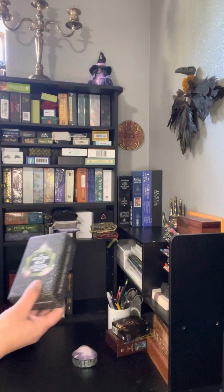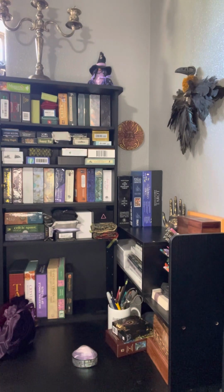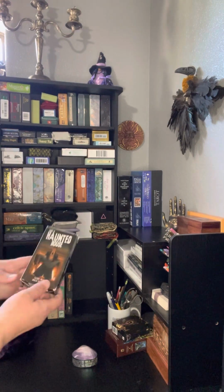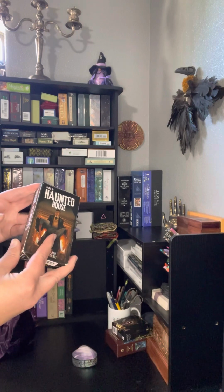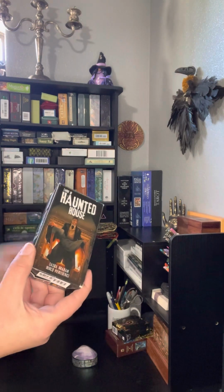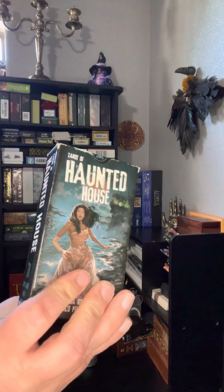Let's see, Intuitive Night Goddess Tarot. Got that in a Witch's Moon box. Beautiful deck. Haunted House Tarot. I got this one in a gift exchange one year during the holiday season, and I'm really glad I did, because I don't think this is a deck I would have picked up on my own, but I absolutely love it. Fantastic deck.